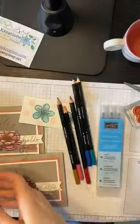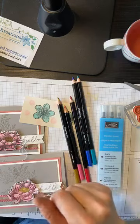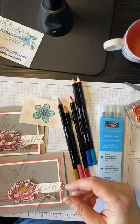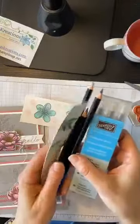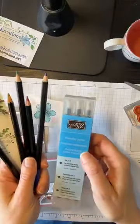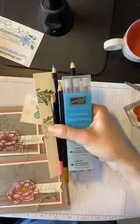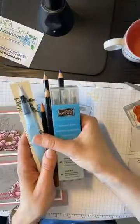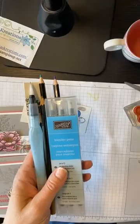So there's basically 3 different coloring options that you can do, but I wouldn't be using my blender pens or my Stampin' Up! Blendabilities with watercolor paper. I would only use watercolor pencils, blender pens, or possibly ink pads and my Aqua Painter if you're using watercolor paper. So I think I've answered that.